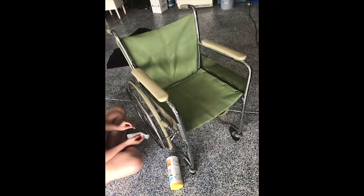So when we found this wheelchair at the thrift store, we purchased it. And even though it didn't look too great, we were like, you know what? Let's make this fun. Because, you know, having to be in a wheelchair is not very fun. So we thought that it would be nice for it to look cool and to be a fun art project for us to do.